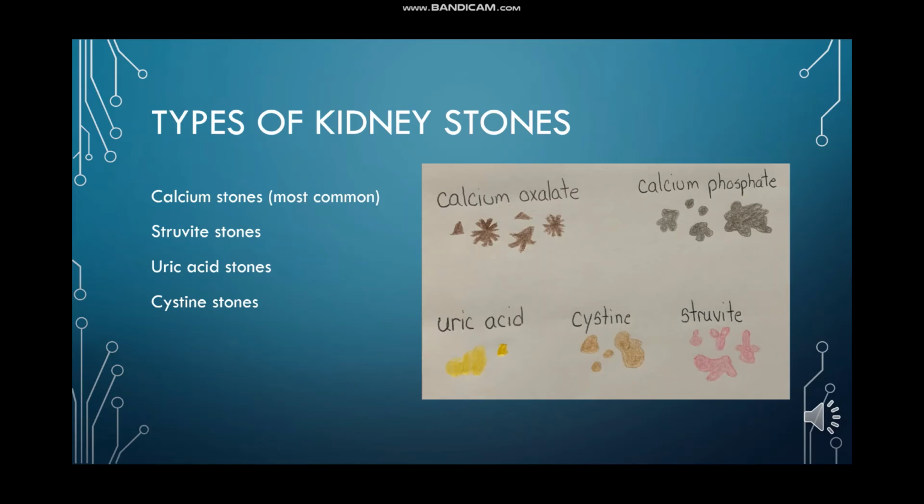Types of kidney stones. There are 4 different types of kidney stones: calcium stones, struvite stones, uric acid stones, and cystine stones. Calcium stones are the most common, and they are formed by oxalate and calcium phosphate. Oxalate is made in your liver and ingested from food. Certain fruits and vegetables, chocolate, and nuts have high levels of oxalate. High doses of vitamin D and metabolic disorders can also increase the levels of oxalate and calcium in your urine. Calcium phosphate stones are common in metabolic conditions and from taking certain medications.